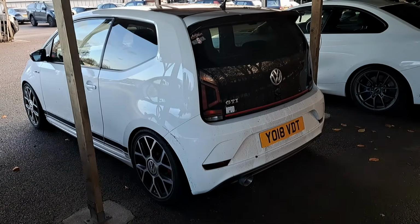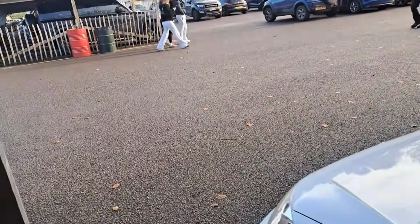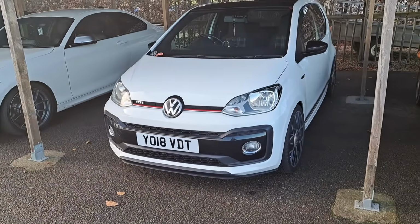Volkswagen Up GTI. I drove one of these actually last year. It had been modified a bit and it was bonkers. The standard one I would have personally preferred. This is a nicer standard one. It's 2018. So I don't mind it anymore, because actually they were quite good cars.